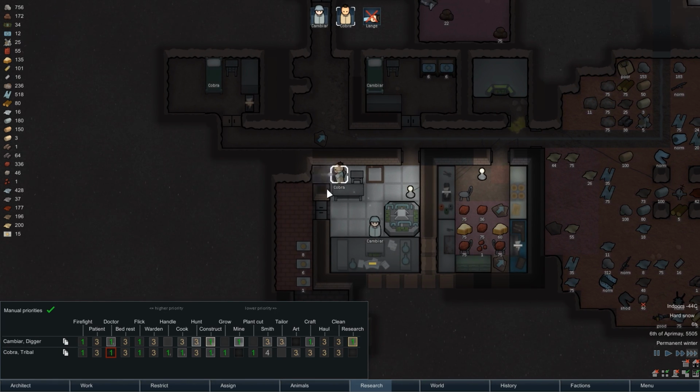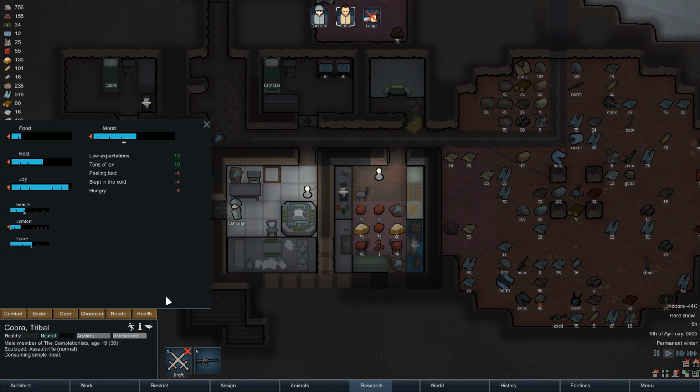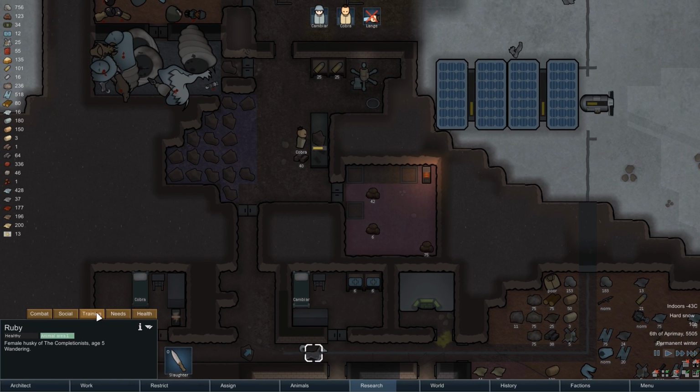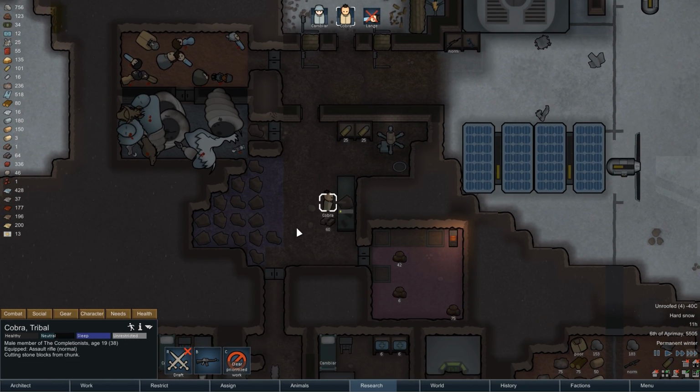In the early morning hours then, all wall pieces are replaced. Once again, there are a few behind the research bench that we cannot reach at the moment, but our base layout will of course not remain the same forever, so at this point we don't need to go overboard just to replace those few pieces. Instead, Cambiar now returns to the research bench, and since we just spent a decent amount of stone, Cobra is making new ones.